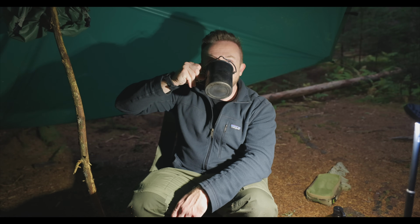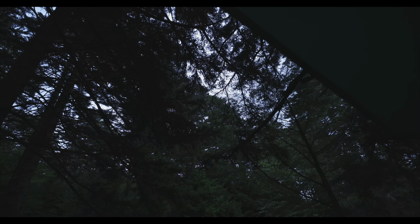I was hoping to have a fire tonight, but it's simply too late. It's too late to go out and collect a bunch of firewood. I just didn't have enough time. As it stands right now, it is about 7:30, and the sun officially goes down at 7:40. As you can see already here in the forest, it's already pretty dark.